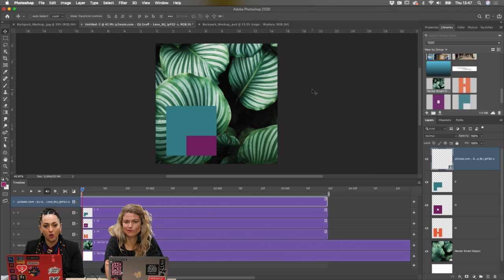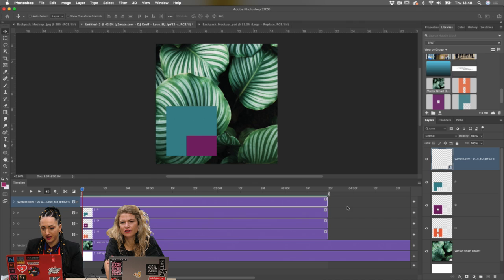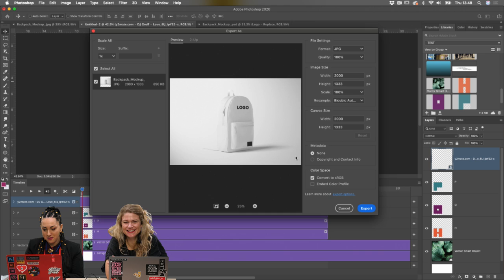Or there is another option, which is going into File, Export As, and you have the option here to choose the GIF format. I don't know why it's different. He's a bit confused. Let's see if we do that again. That's weird. So, Export As. Is it gonna do it again?